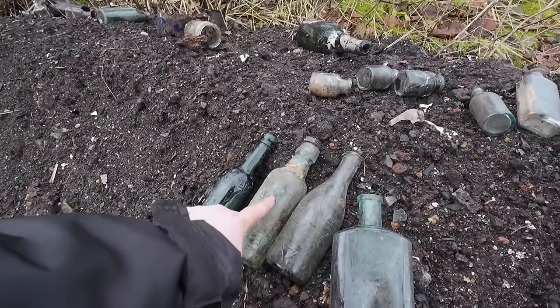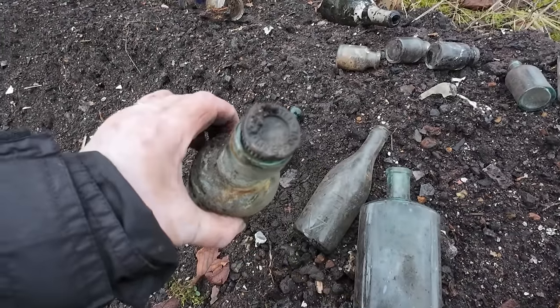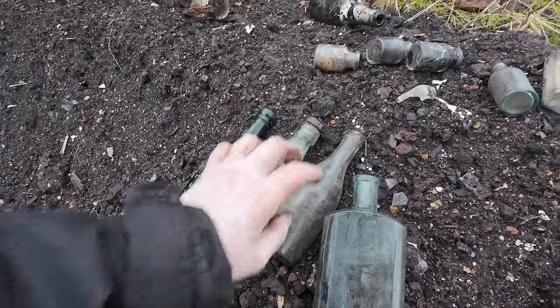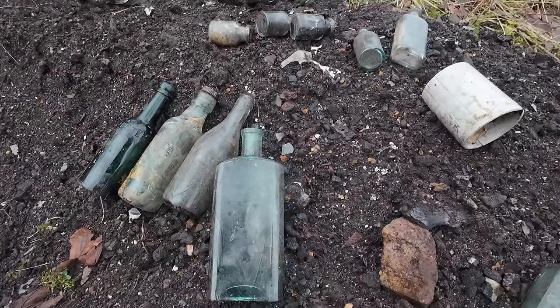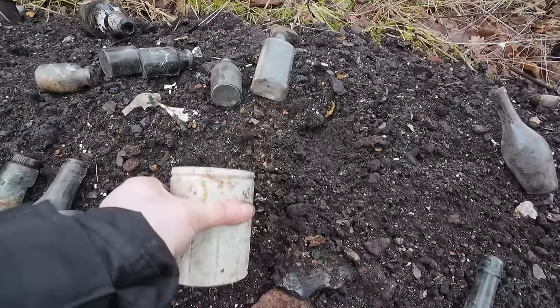Right, I'm just coming over here to this new bit here. Won't take the stopper out of that because that's a nice bottle. It's a nice water, aero water bottle. I'll leave the stopper in that. I'm not that desperate for stoppers. Jam jar full. Gonna leave it.